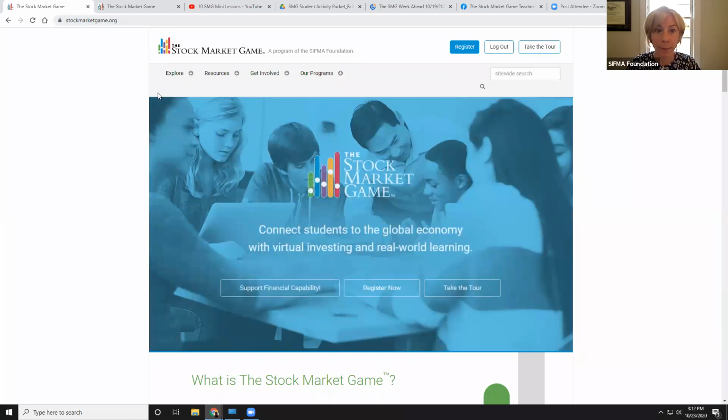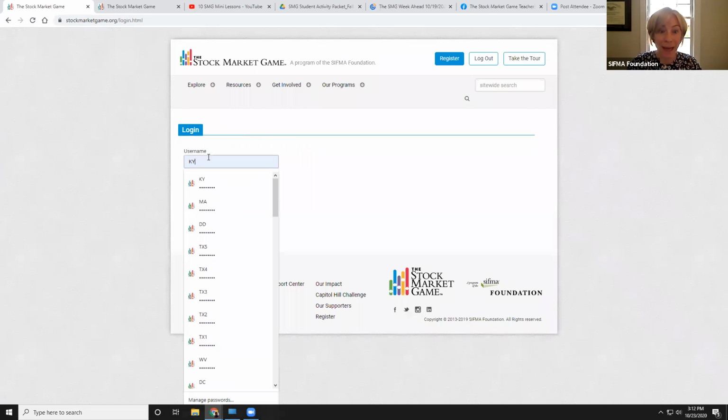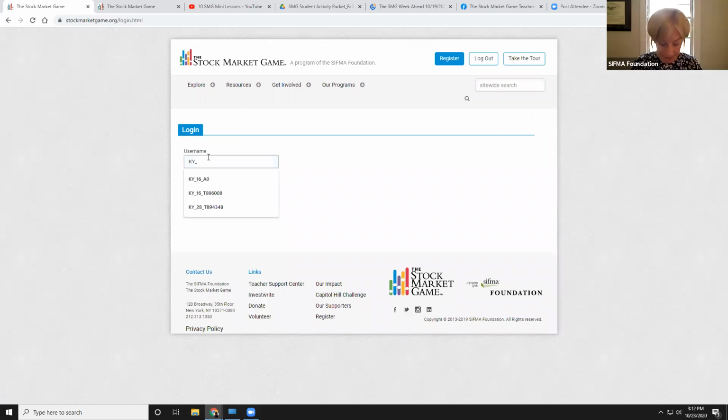So when you register for the program, after you register for the program, you're going to receive your ID and password to provide immediate access to the Teacher Support Center. So that's what I'm going to do right now, which I did before.